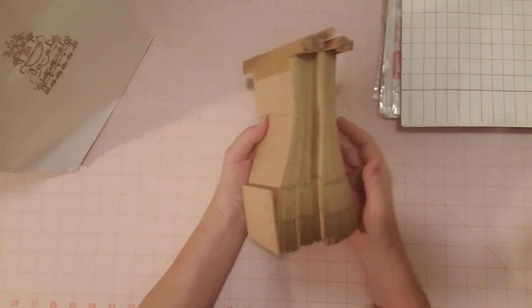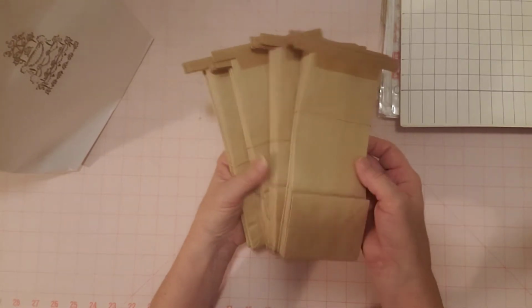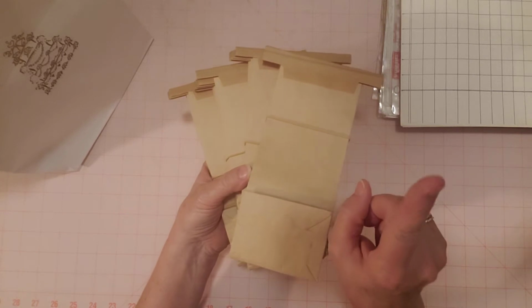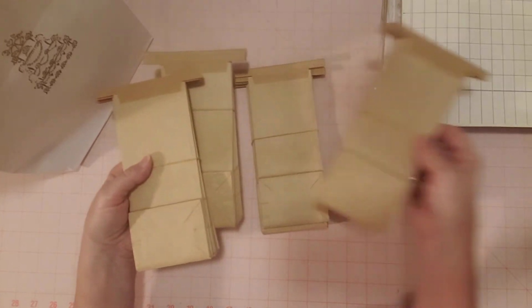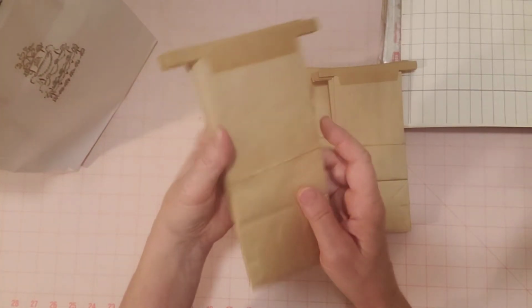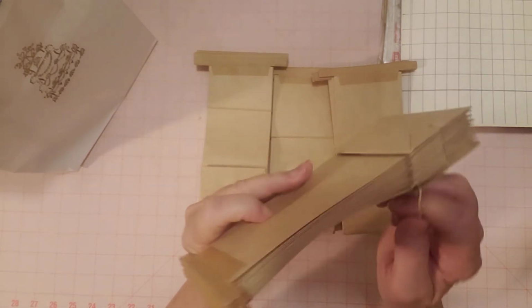Okay, so I had found these in a basket or a box, and they were on top, covering up whatever was underneath, and I'm going to show you what was underneath in a second, because the underneath part was the real gem. But I'll put some of these in my shop. As you can see, there are 4 packs of everything. I just thought these could be fun. I have a thing for paper bags.